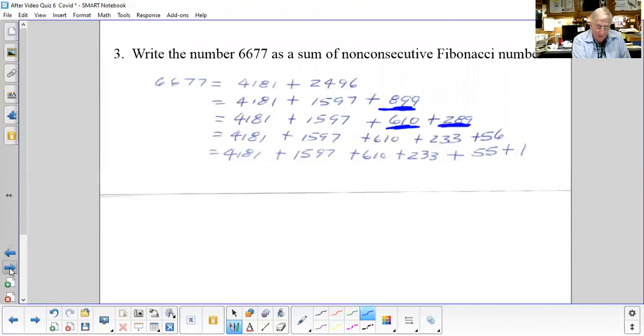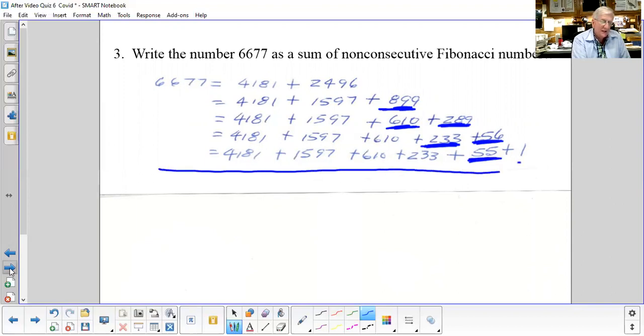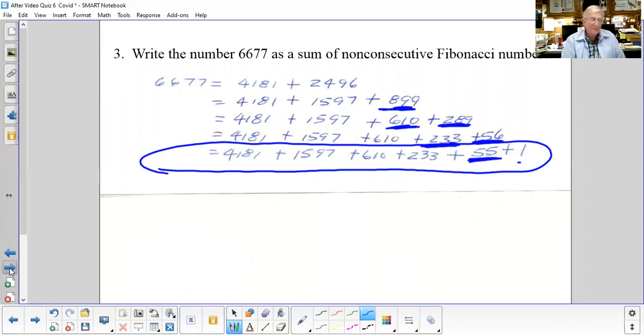And then I took 289 and broke it down because it's not a Fibonacci number. The closest one to it was 233, right? Subtracted that and I got 56. And the closest Fibonacci to 56 was 55, which gave me the 1. So if you check it out, this is the correct answer to that problem, okay?